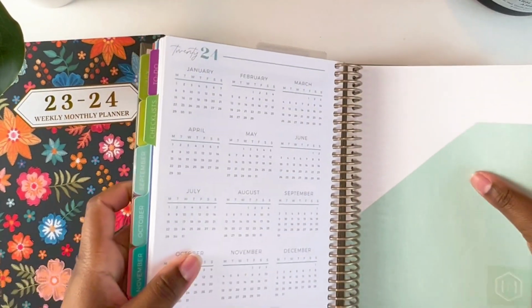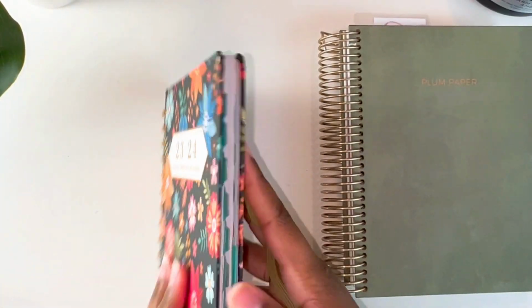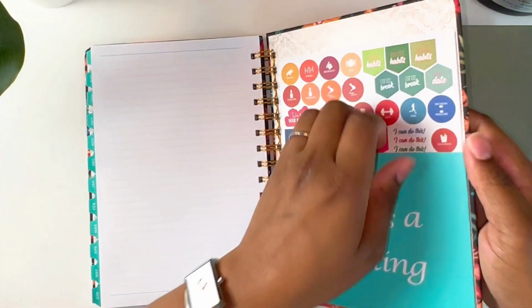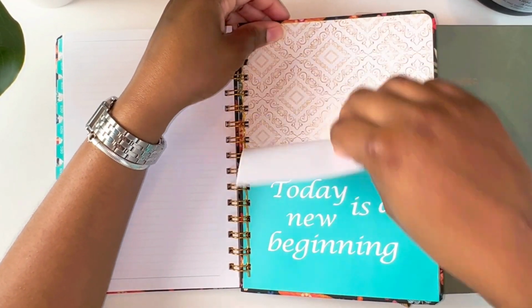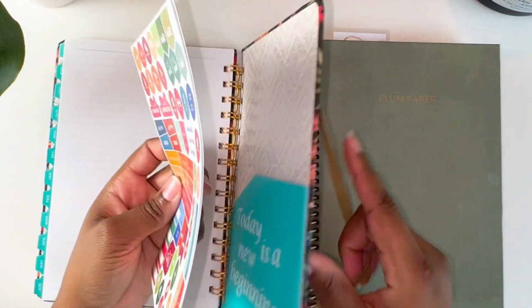You don't get that. Well, let me see. I don't think you get that back there. Oh, you do? No way. But this one is actually attached. So you don't get the front and back one like in here. It's just attached and you get a little folder for, oh, and it comes with stickers. How cute. I don't think this one came with any stickers.